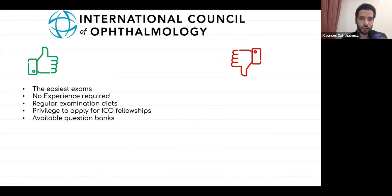Also, one of the advantages of the International Council of Ophthalmology exams is that there are many available question banks. The question banks are recall exams, so you get the sense of how the exam looks, and you train on these question banks so that there is a lot of repetition from these questions.